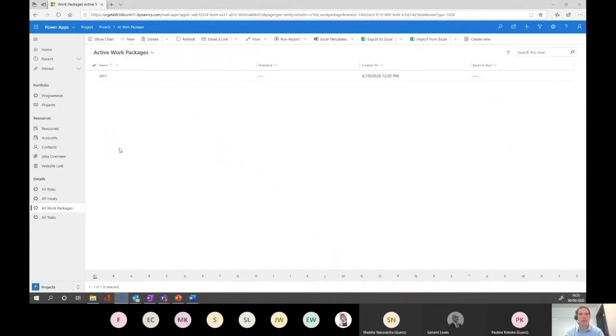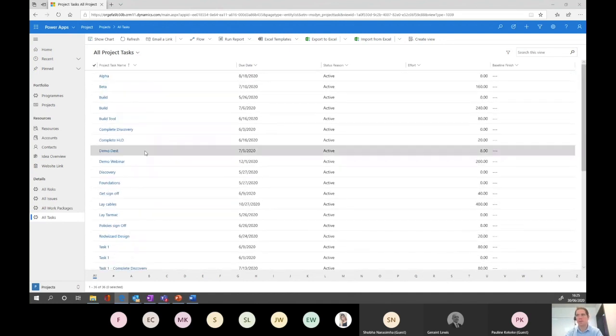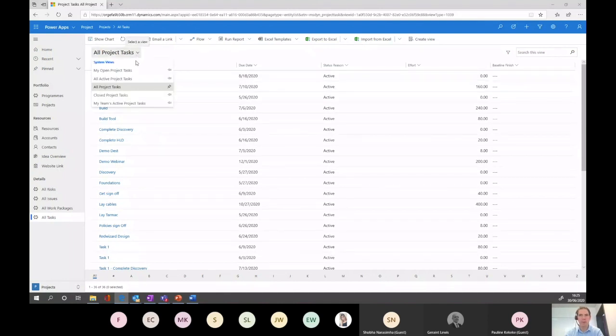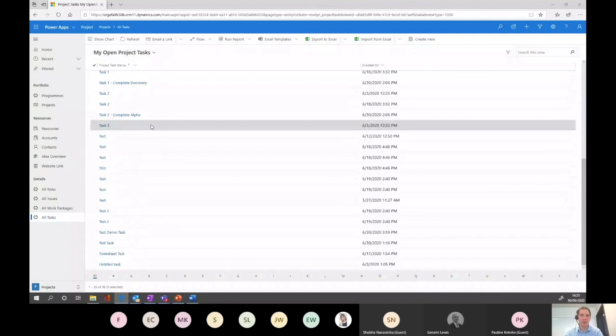And then remember the task scheduling engine that I showed you earlier on? Well, these are all the tasks across the tool. So if you wanted to filter this by me, I want to see all my tasks, I could build a view that says my open tasks, and these are all the ones that are assigned to me.